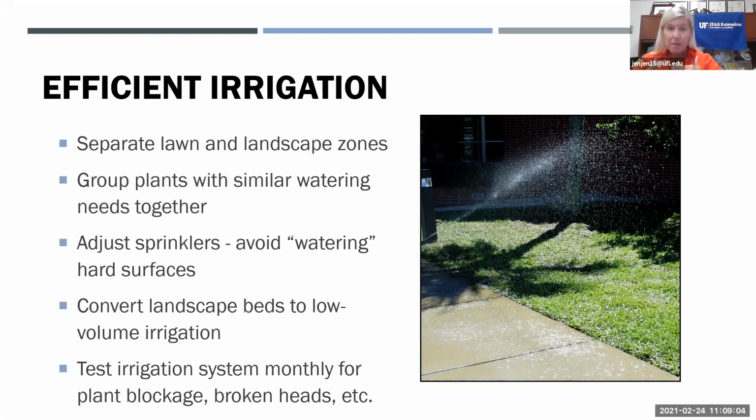Convert any of your landscape beds to low volume irrigation. We're going to talk about low volume irrigation at the end of this presentation, which is also called micro irrigation. Now, irrigation systems do need to be maintained, and we need to check them for any blockage. Maybe the plants might be blocking the spray of the irrigation. You could have broken irrigation heads. You could have clogs. We have very sandy soils here in Florida, so your irrigation systems can get clogged. So you want to make sure that you definitely test your irrigation system monthly.